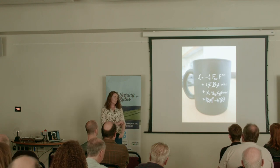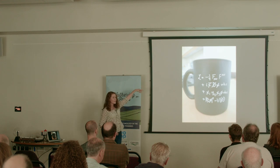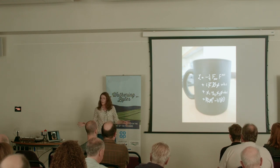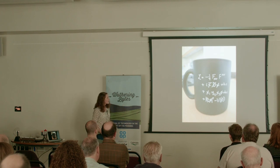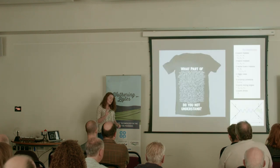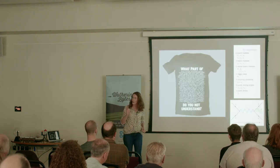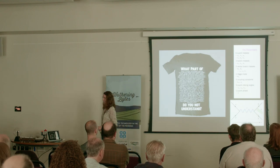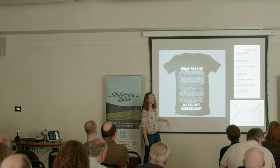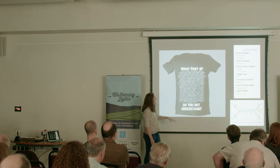And this is called the standard model Lagrangian. The curly L at the start is for a Lagrangian. If any of you studied physics at university, you may have come across this, and there are lots of different components to it. Now, if I write it out in full, I get what is the most egotistical physics t-shirt in the entire world. If I write it out in full, it's fuzzy, but really you don't need to read it, I promise.